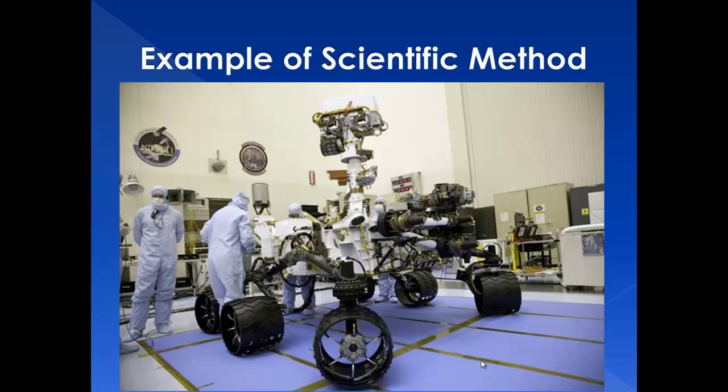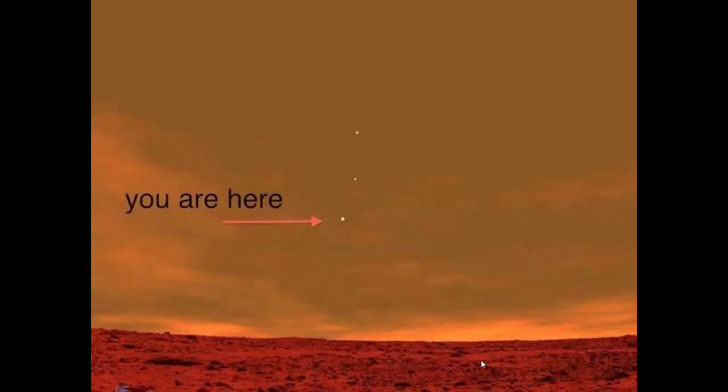Here you have the rover Curiosity, which can currently be found on the surface of Mars. A tremendous amount of science went into building it. Although I don't know the scientists that designed it personally, I guarantee the scientific method was used when making decisions regarding its design. You're not going to find many intuitive decisions being made by this group of people. Pretty cool, huh?